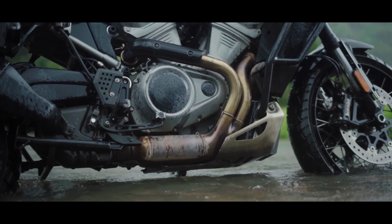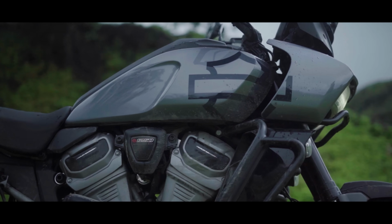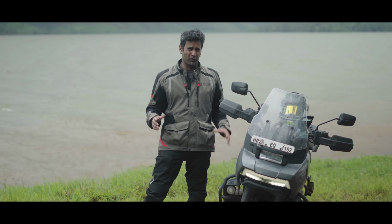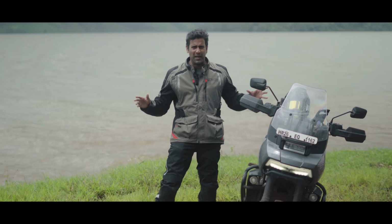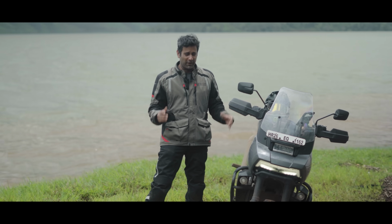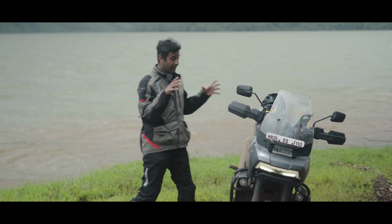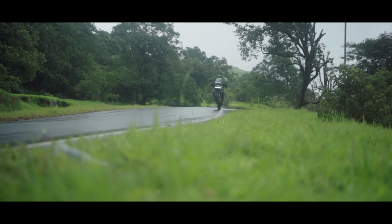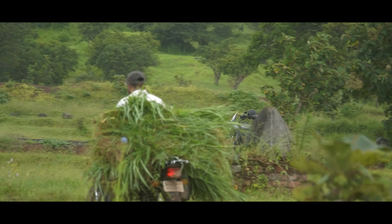My biggest gripe with the Pan America is the excessive amount of heat. I mean, this engine heats up a lot. We are talking 112 degrees, and there's absolutely no escape if you're stuck in peak traffic. I really hope Harley can fix that, because if they do, they really have a really solid competitor which can thrive in the Indian market.